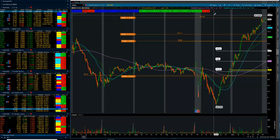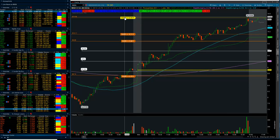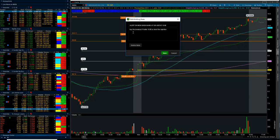Here, and if you notice, 1066 is the high. I have my notes, just so you know. I always write notes. If you can see here, I put: buy the breakout if it holds 1066, or short the rejection. So we'll see what happens when the market opens. Is it going to hold 1066, or is it going to reject it? All right, we'll see what happens when the market opens tomorrow.